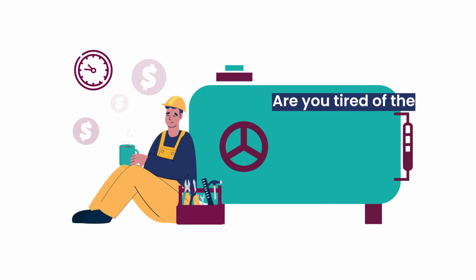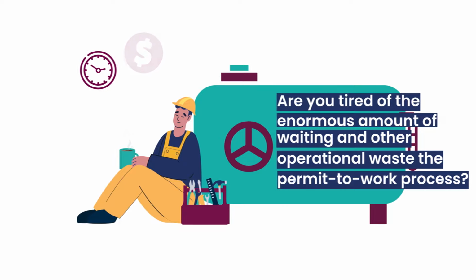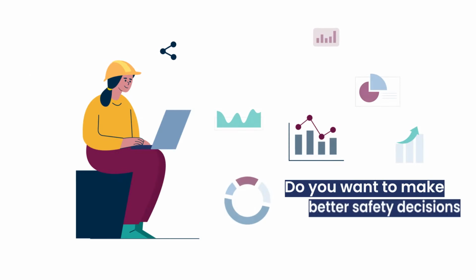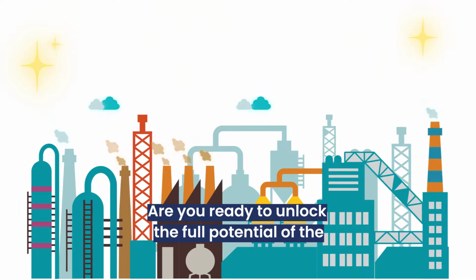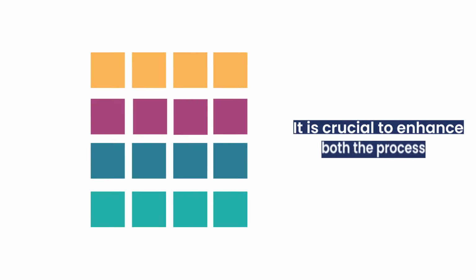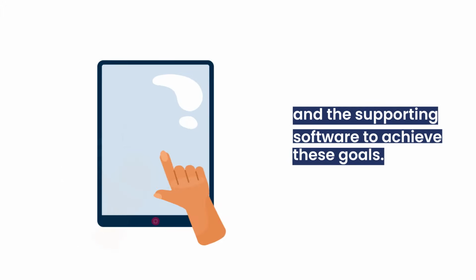Are you tired of the enormous amount of waiting and other operational waste in the permit-to-work process? Do you want to make better safety decisions based on data? Are you ready to unlock the full potential of the plant's operational efficiency? It is crucial to redesign and enhance the process, and to choose proper supporting software to achieve these goals.